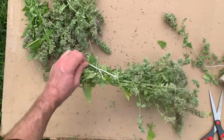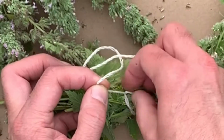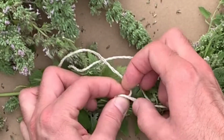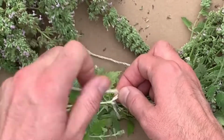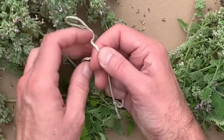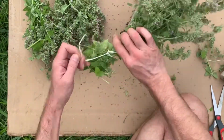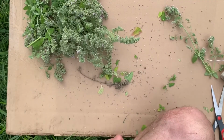Okay, now here's another trick. At this point, I could take this and take one of these ends around that end of the half hitch and then do a granny knot. And that will lock everything in place for hanging.